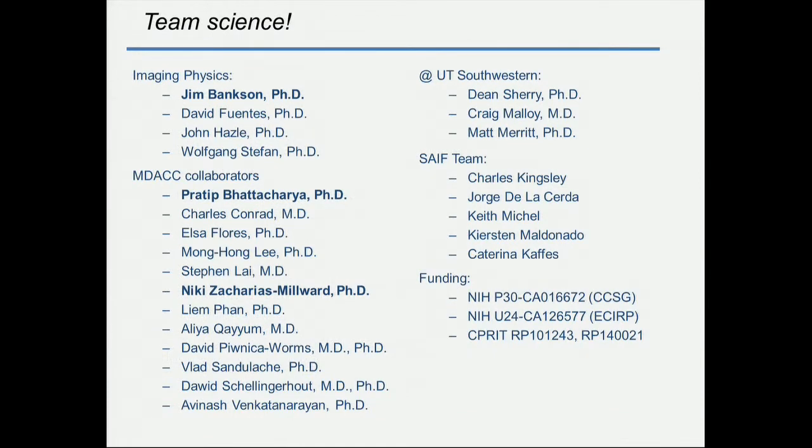Just to conclude this part, it's a big team science project so far. And again, at Anderson, we've really just done the preclinical. We're just now getting into the clinical. But it includes folks from the physics team just trying to get these things to work, get the kinetics going, do some modeling on how we analyze the data. Lots of other Anderson collaborators.